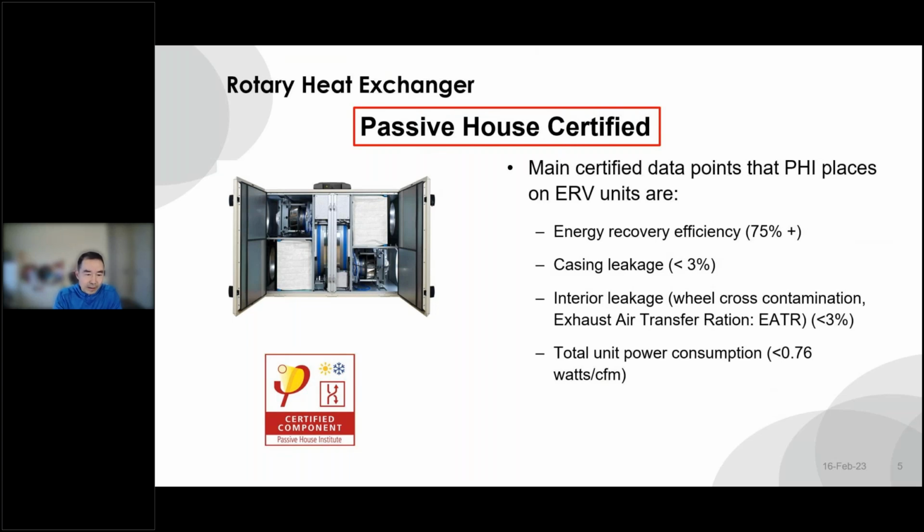Just to let you know, for Passive House United States, from time to time they might borrow those concepts, but in most cases it depends on the energy modeler's choice. Sometimes they use the PHI certification, sometimes their own. But the bottom line is they always specify the watts per CFM, because that is the power consumed by the ERV when they bring the outside air into the building.